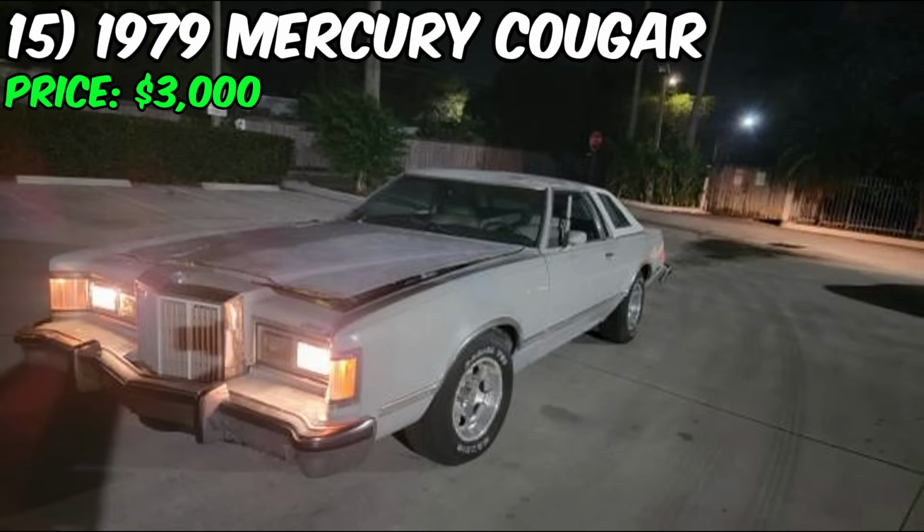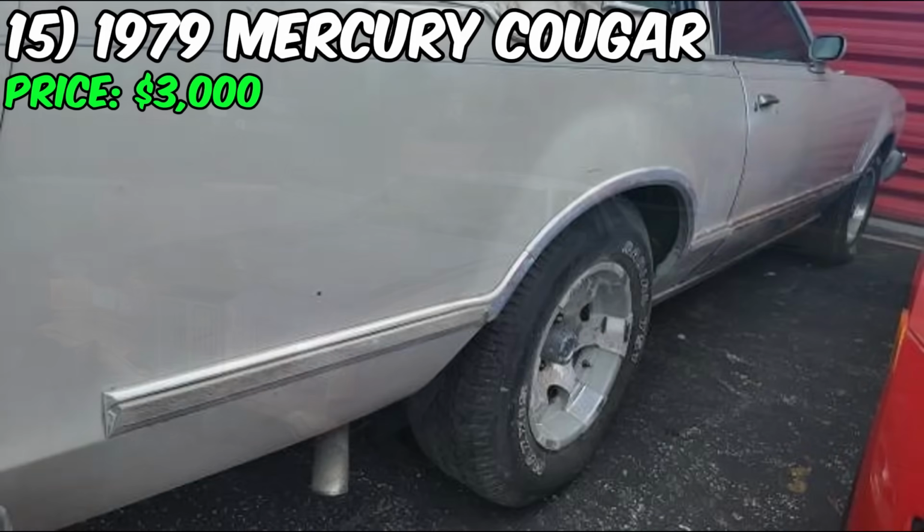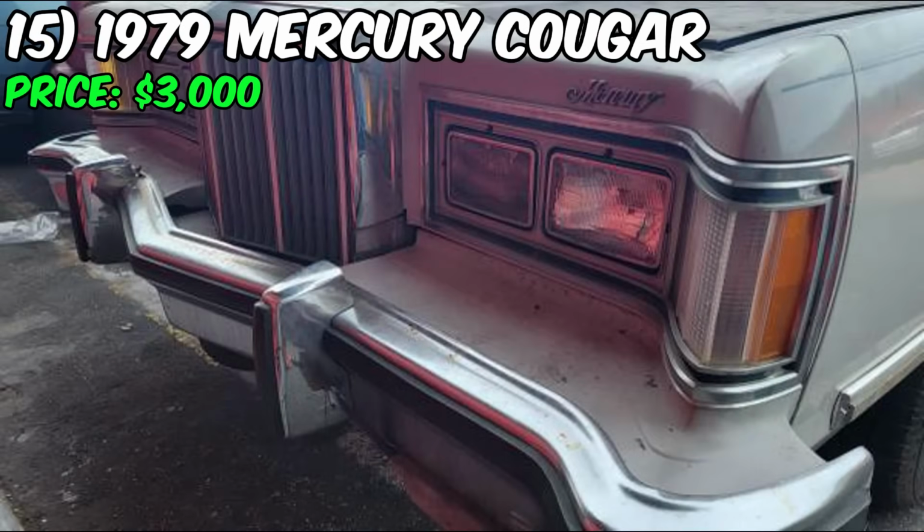Hey there, car lovers! Today, we're diving into the world of classic American muscle with this 1979 Mercury Cougar that's up for grabs on Craigslist. With an asking price of just $3,000, this cat is ready to pounce on a new owner. Now let's talk about what we know.